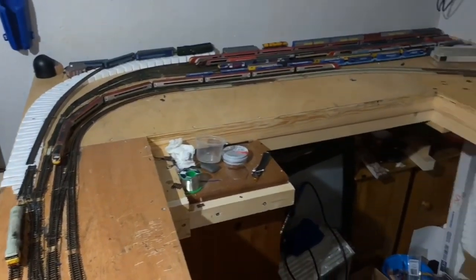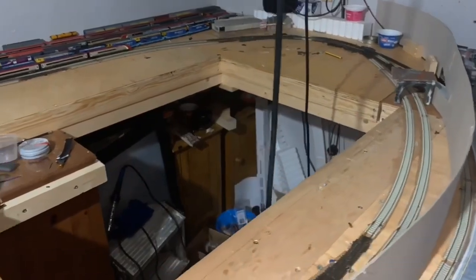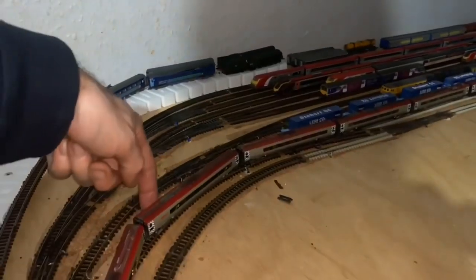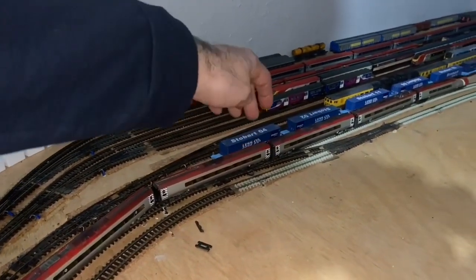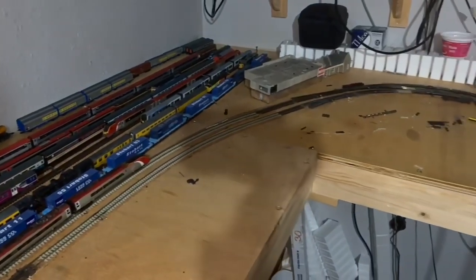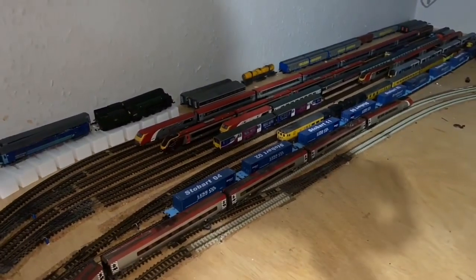So the trains will go round in a double track configuration, following it round. This is my representation of the East Coast Main Line. As you can see, we're coming round to the Fiddle Yard. I don't know what I'm pointing at there, mind, but as you can see there, with only 9 tracks, it's woefully inadequate for the trains we've got now, as you'll see later on.